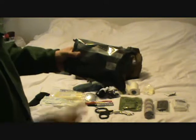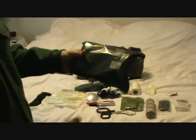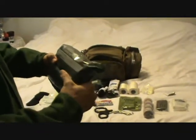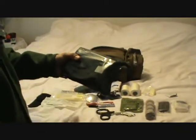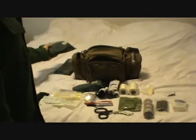Emergency bandage, trauma wound dressing. It's a 12-inch bandage for your abdomen or anything of that nature. It's pretty big. I think I carry 2 of these actually. These are huge dressings. This is for like a gut wound or something. So I carry 2 of these.